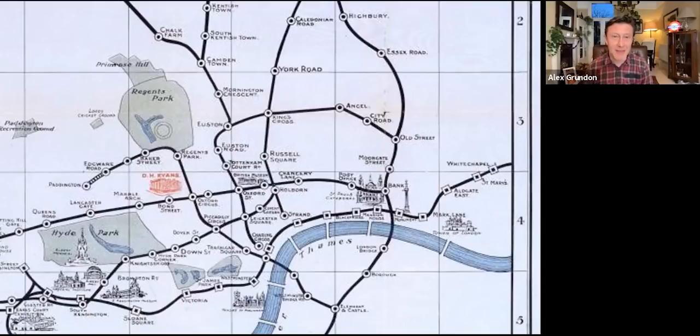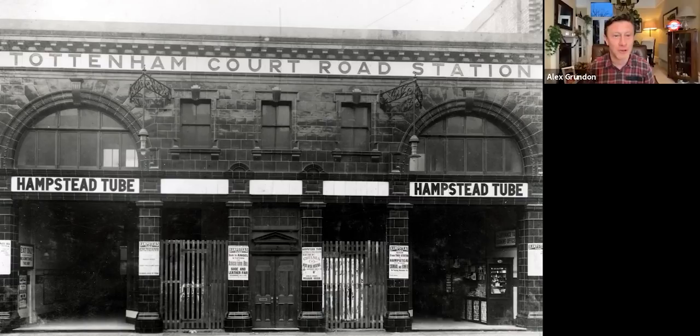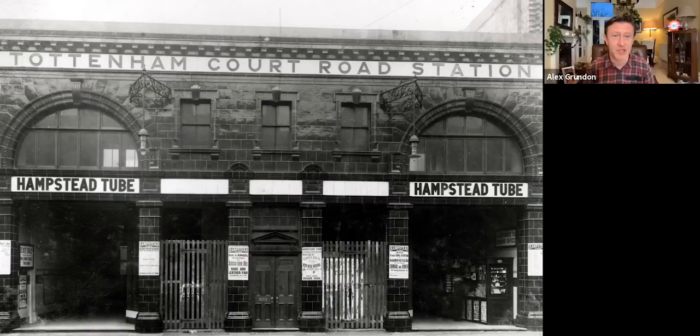And I love that map. It's beautiful, completely new. I've never seen that one before, so I'm very, very chuffed by seeing that. And we ought to really, Chris, have a look at what the other Tottenham Court Road looked like, just as a teaser, because one day, series number 90, we might do Goodge Street, mightn't we? We might. So here you go. By way of disambiguation, that's Goodge Street as we know it today. Hampstead Tube, Tottenham Court Road, now Goodge Street. Okay, we can ditch that.